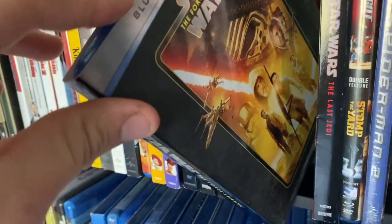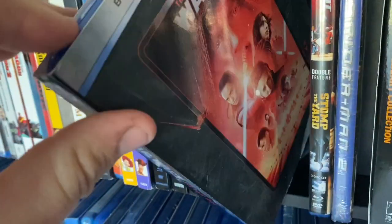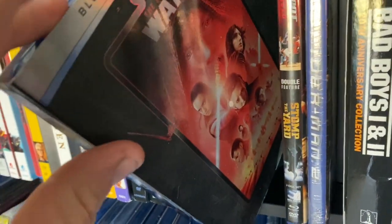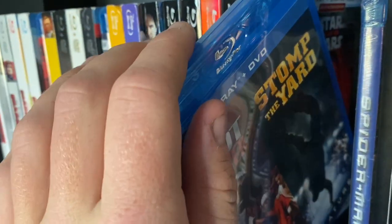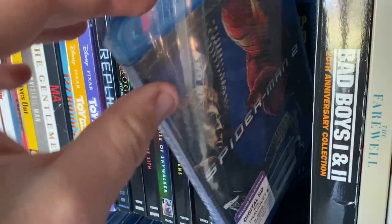Rise of Skywalker, I bought it. It's still in its packaging. I haven't rewatched it since theaters, but hey, whatever. Then we got The Force Awakens, a dang good Star Wars movie. Then we have The Last Jedi. I enjoy Last Jedi. Don't love it, but I enjoy it. I got this not because of that one, but I love Stomp the Yard, one of my guilty pleasure movies in my life. Then we have Spider-Man 2.